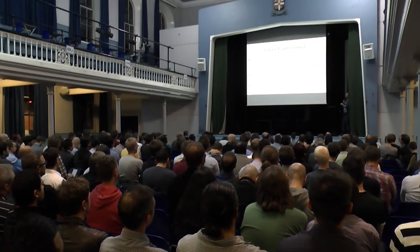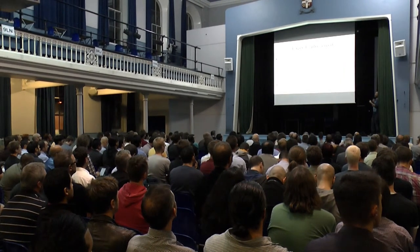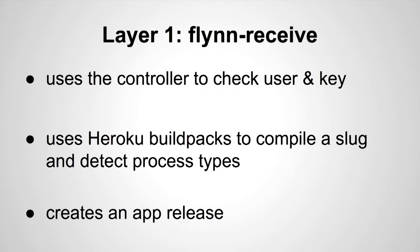And then if the connection is fine, it will call this other script, the receiver script, with just the local path of where it's checked out the code and the commit that's actually been checked out. So that's basically all that does. And then to utilize that API, we have our own Flynn receive script. It uses the controller to check the person's user and key. So when the person SSHs in, it will connect to the controller and say, this is the key that's trying to connect. Is this person valid or not? And the controller will then decide whether that person should be allowed to push.